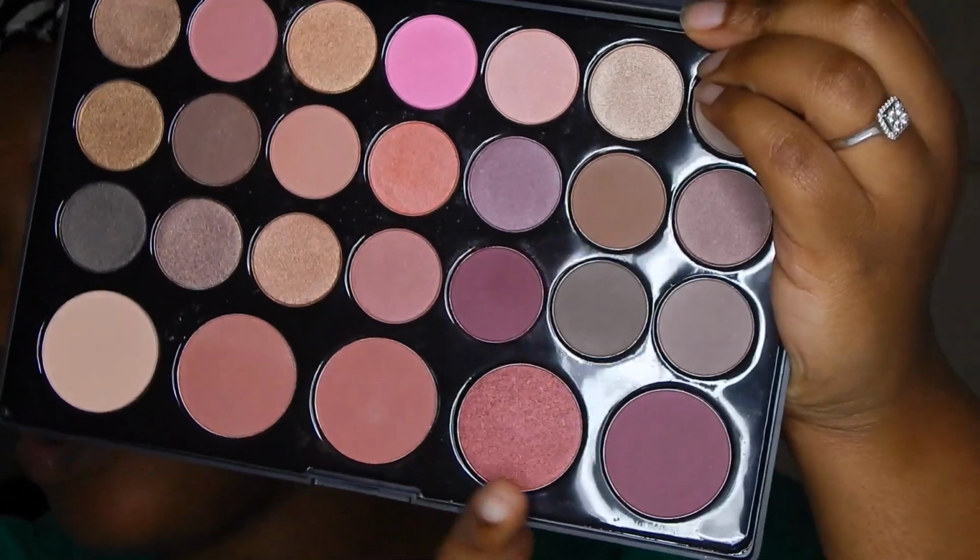And these are my favorite three on this side because they're warmer for my complexion. It doesn't have the best colors in this palette, but they're workable colors. It has colors that you can work with, especially for Thanksgiving.